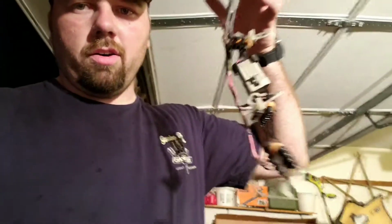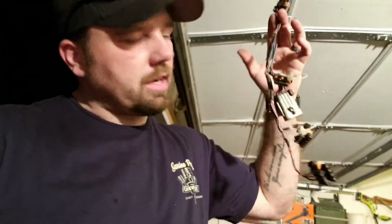Alright guys, so I got everything done that I really could get done tonight with the amount of time allotted. Because I'm relocating my coils down underneath the headers, I had to peel all the electrical tape off of it, and this took an hour just to peel electrical tape off. It had been there for almost however long, math I don't want to do.